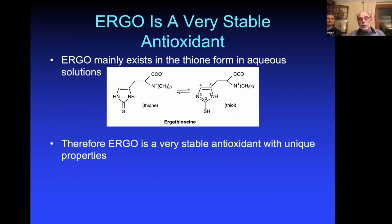Okay, so you saw the structure of it. It's really a histidine derivative, but the reason why ergothioneine is so stable, which is one of its key features, it doesn't auto-oxidize in the body, is that at its physiological pH it is found in this thione form over on the left. And the thiol form is much more easily oxidized. So because at physiological pH it's found in the stable form, it really helps out.